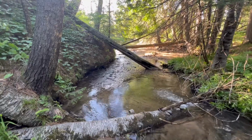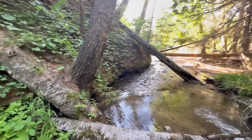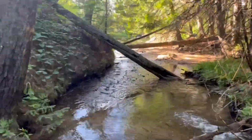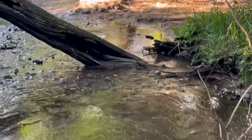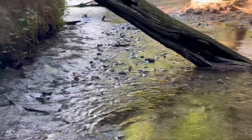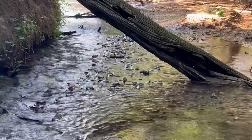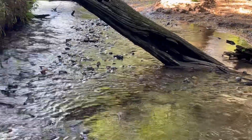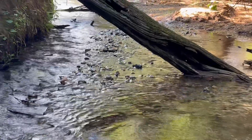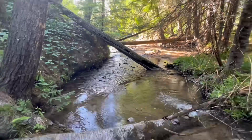All right, here's the very bottom of it. And this is what I was hoping for. Look at that. You can see how it opens way up. Here's a big gravel deposit. You can see the water running sideways across it because it's just built up. And that really slows down, and that looks very promising to hit, but we're out of time.